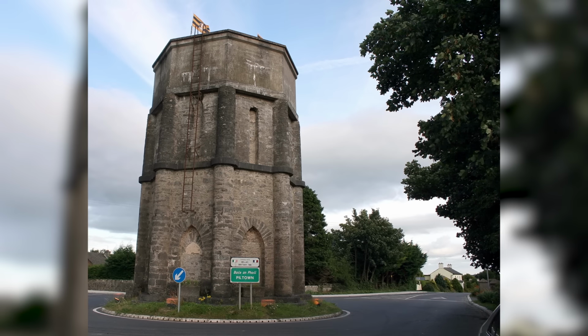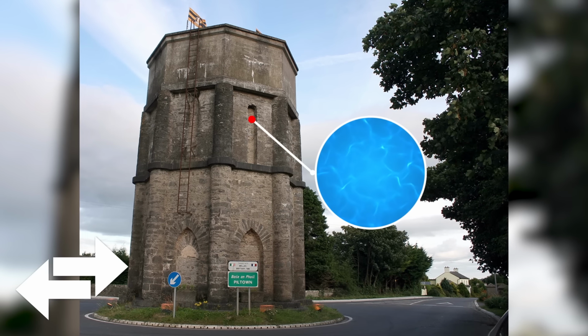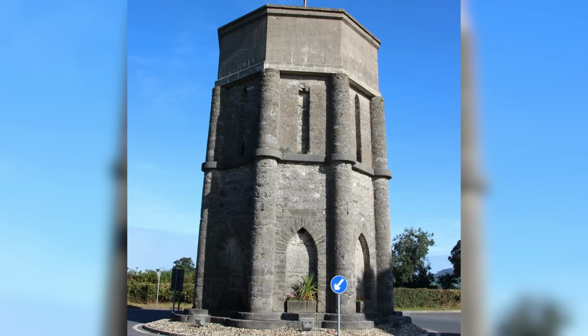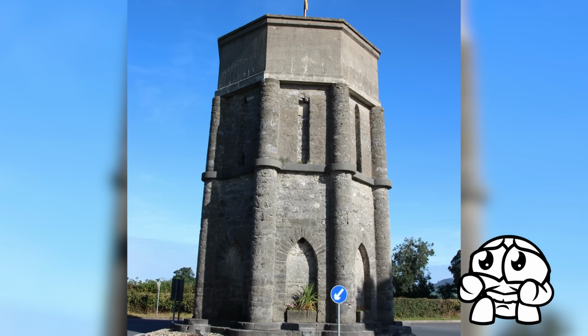And it's still standing. In recent years, the top floor has been converted to a water storage tower, but that's about it. Look, it might not be as fake as some of these other buildings, but a colossal memorial tower for your dead son who isn't actually dead is truly unhinged behavior, and I just had to include it.